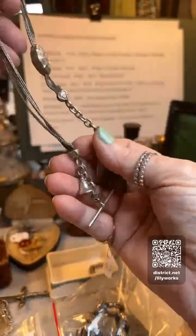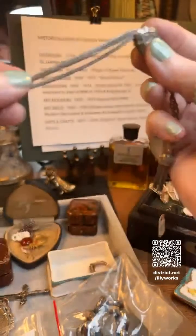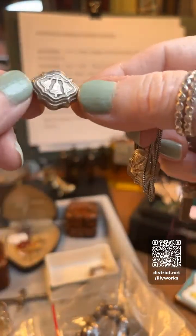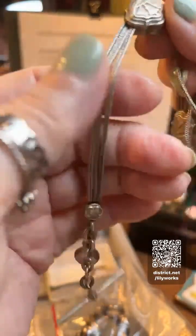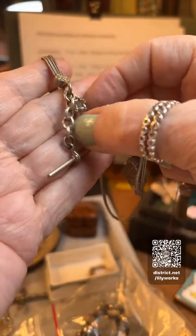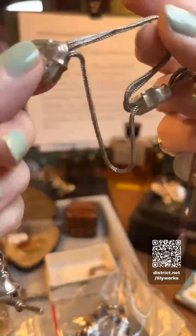This is called an Albertina. It's a bracelet. Well, it's been made into a bracelet. Originally, it was a watch chain, and I guess the men's were called Alberts. I'm showing my ignorance here, but I just know that these made for women are called Albertinas, and they're really popular today. But they're from watch chains, and they usually have these little charms hanging on them.